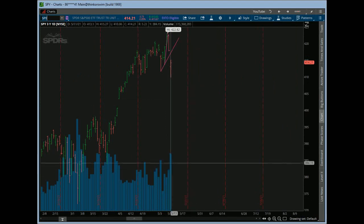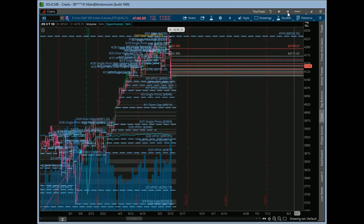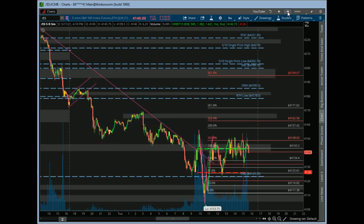Big volume today, but again, a lot of it was dip buying. So that's on the SPY here. On SP futures, a lot of action at the open. We were expecting the volatility today. Why? Because the volatility picked up. We'll take a look at that here in a minute.